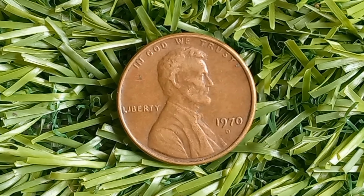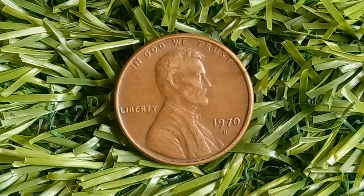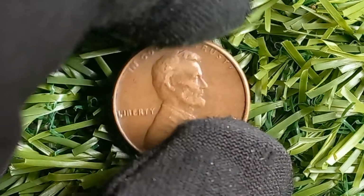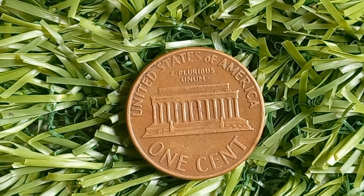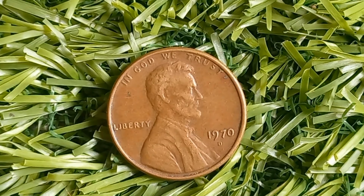There are a few factors that make certain 1970D pennies stand out and fetch much higher prices on the collector's market. The first key factor is condition. Like any collectible, the better condition a coin is in, the more valuable it can be. Coins that are in mint condition, also known as MS or mint state, are highly sought after by collectors. But there's something even more specific about the 1970D penny that adds to its value, a rare and fascinating error.